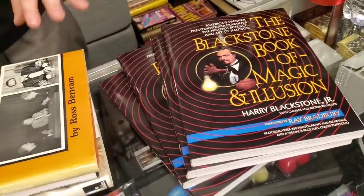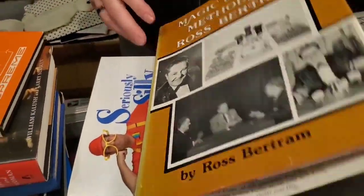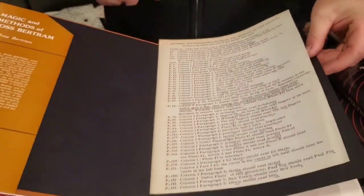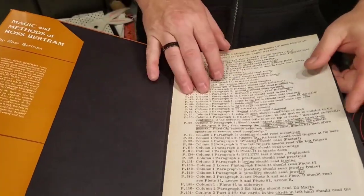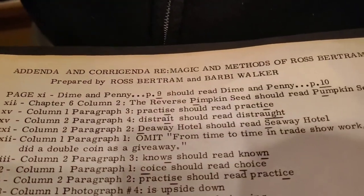All right, we got a bunch of books over here. The Magic and Methods of Ross Bertram, $50. Hardback with a dust jacket. I'm not sure if this is supposed to be in here or not. Some of these books, there were little newspaper articles, things like that. Usually if we find those, they pertain to the book, we'll just leave them in there. But yeah, this is the addenda. Oh, corrections. Mm-hmm.